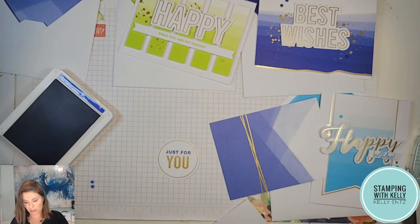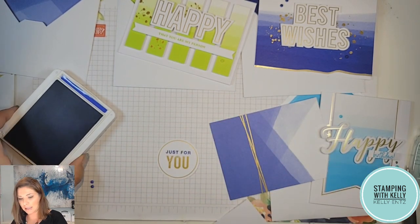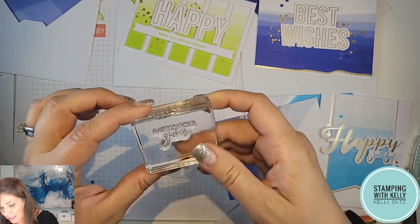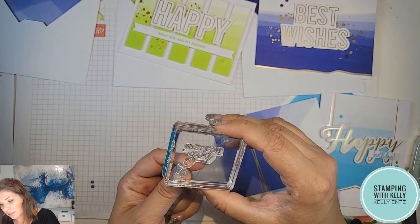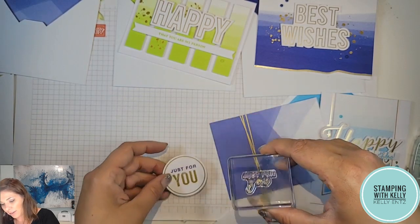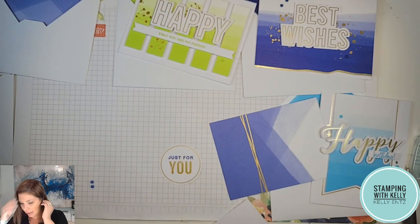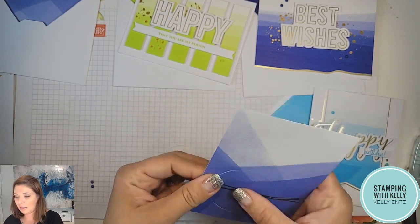Oh, it's so cute. I'm having really good luck stamping tonight. I shouldn't say anything, should I? Yikes, don't say anything. Oh, look at this, you guys. This stamp here, this U, stamped on top of the other U, and it actually distressed it a little bit. That's interesting. I don't mind the look of that at all.